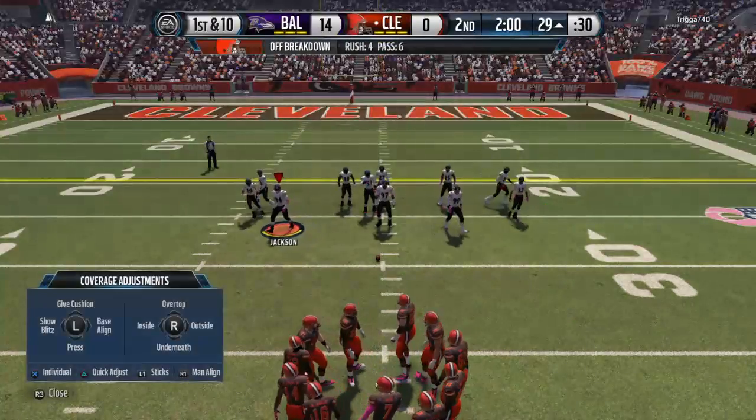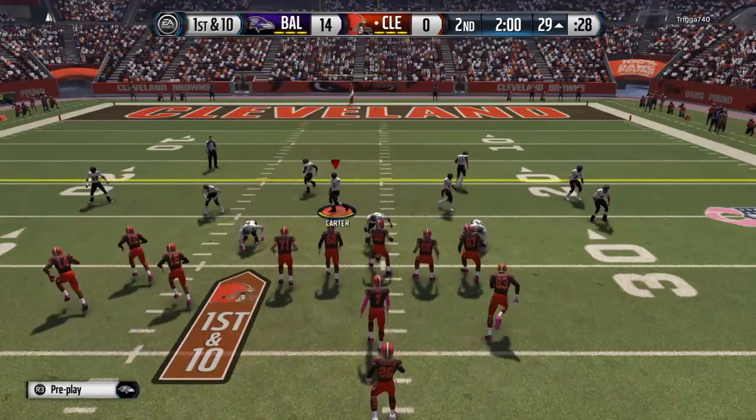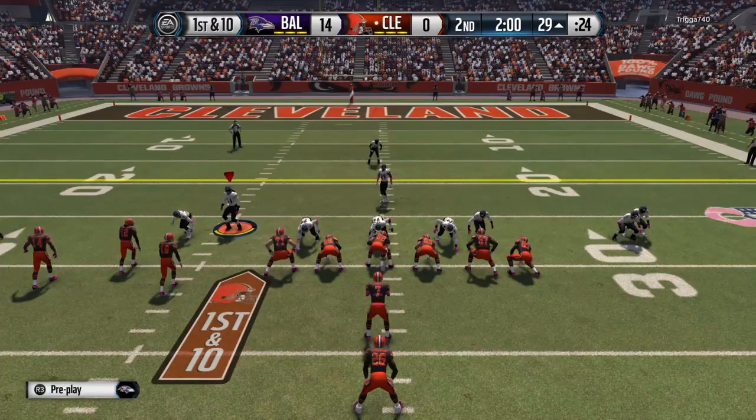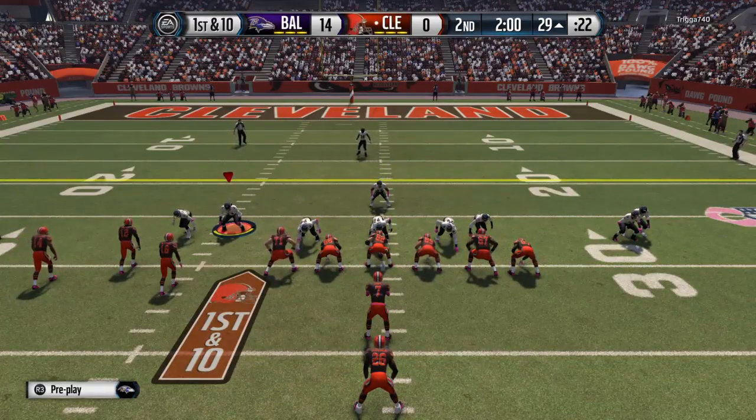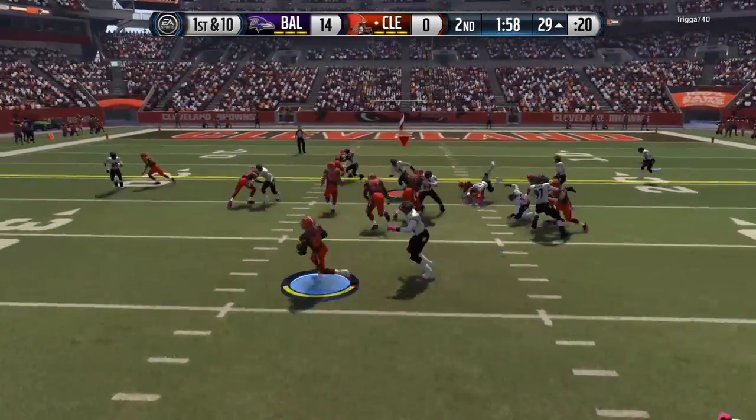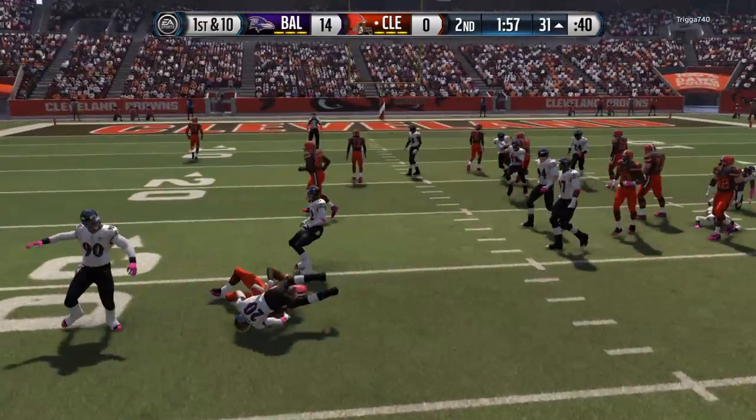Now inside the 30 at the 29. Coleman's lined up directly behind the quarterback here. The Browns have it at the 29. They run the counter play.